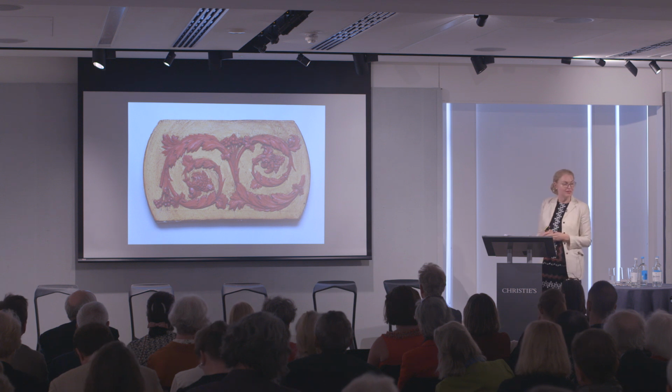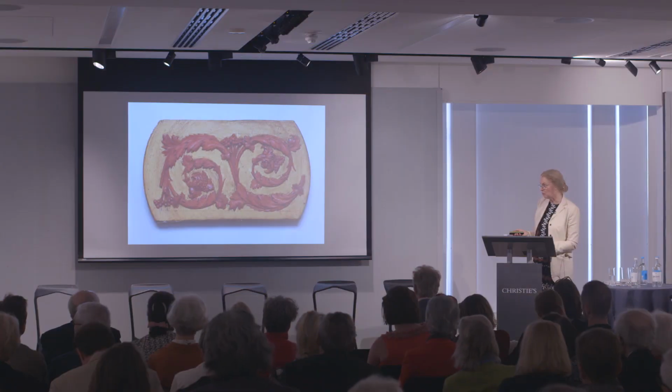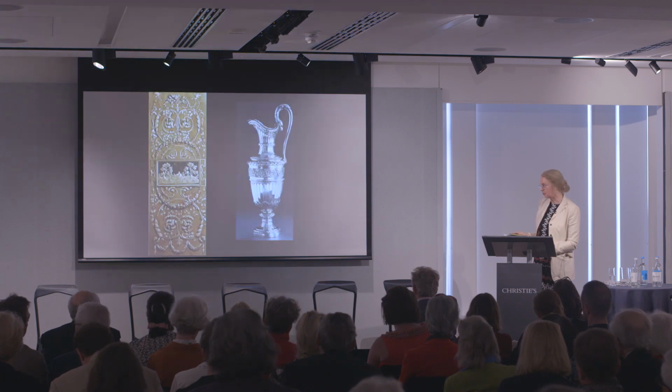So this was found amongst the heritage of the manufactory, which was given to the MAK, the Museum of Applied Arts. And I don't know exactly what it was for, but it shows you an ornament in wax, a wax model for a relief ornament, probably for a biscuit table decoration.